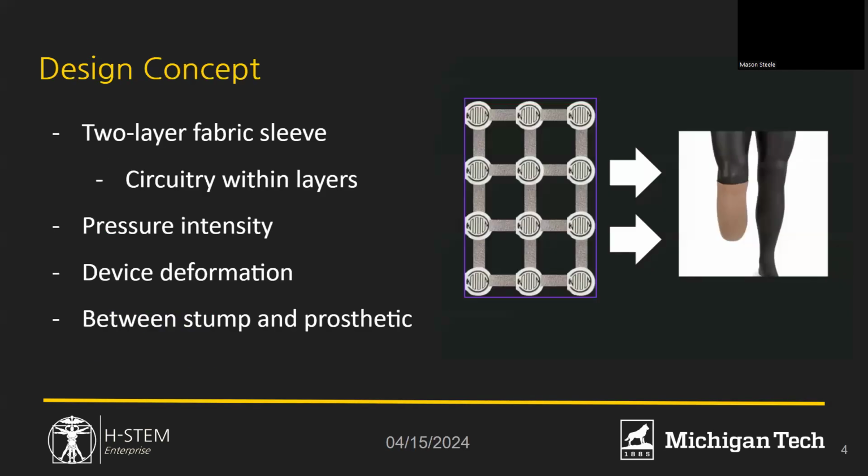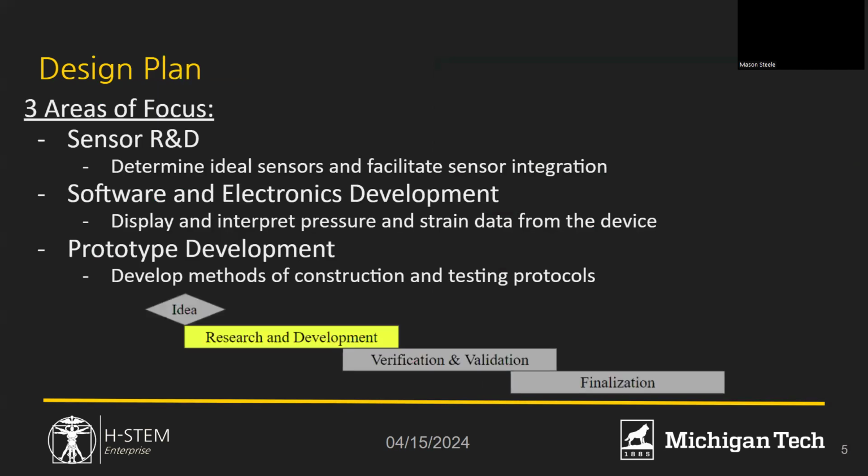So our device concept is a two-layer fabric sleeve that houses some circuitry within the two fabric layers. This circuitry measures pressure, intensity, and device deformation of our prosthetic device. And it is housed between the stump and the prosthetic and conducts measurements from there.